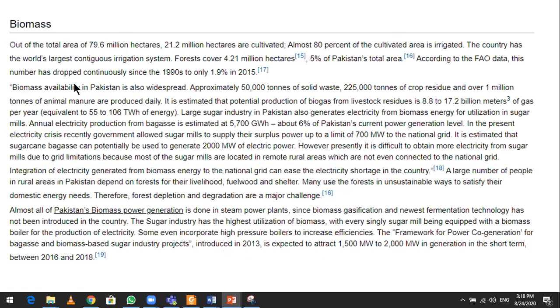And if we are talking about the biomass, we have also in Pakistan renewable energy. Out of the total area of 79 million hectares, 22 million hectares are cultivated. Almost 80% of cultivated area is irrigated. The country has the world's largest continuous irrigation system. Forest cover is 5% of Pakistan's total area, and according to FAO, this number has dropped continuously since 1940.